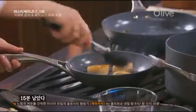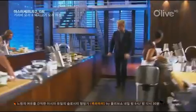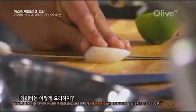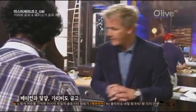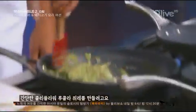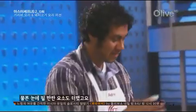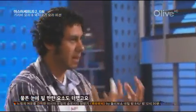15 minutes to go. Right, how are you cooking the scallops? I got a ceviche, then I'm gonna do a bacon and eggs scallop, and then I'm gonna do a very simple puree of the cauliflower and arugula. So you're gonna see 3 different things, separate, concise, and a little bit of restraint as well to make it pop out. Good luck.